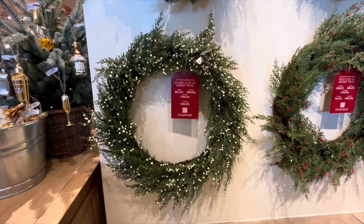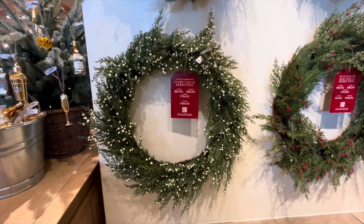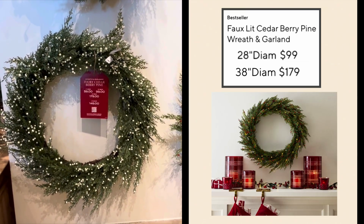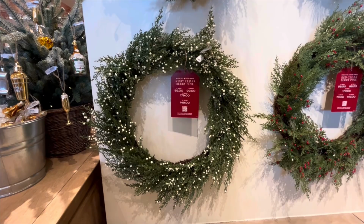Okay, and then I looked at the wreaths, and I have to say, in store, this one ends up being my favorite. And I'm going to show you an image of it online, because as it turns out, it also is a lit wreath, and you can't tell in store. I didn't even see any lights in it.